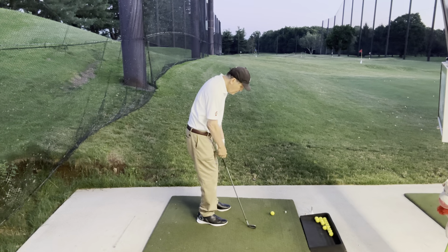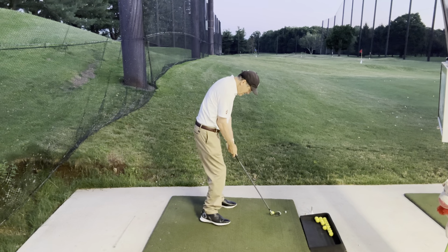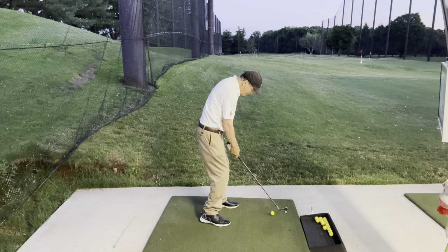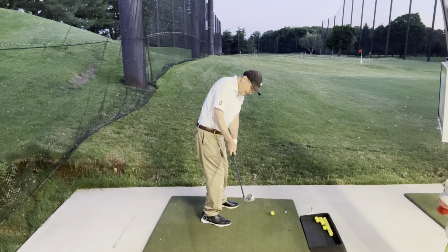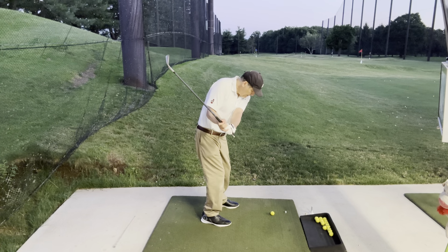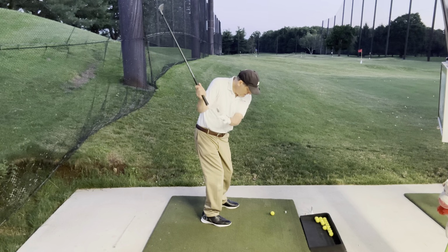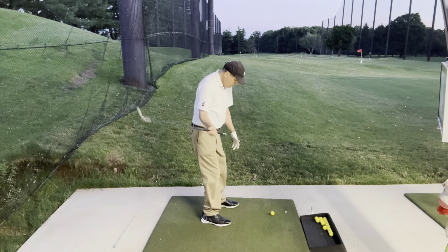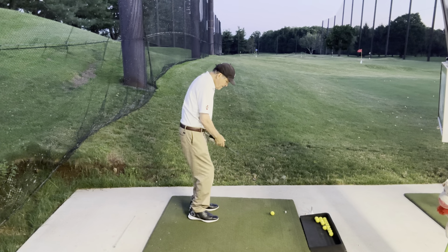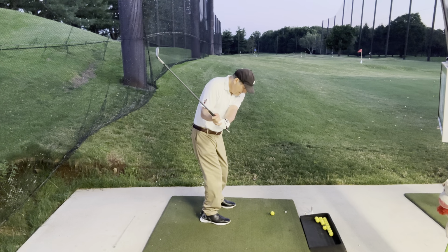So what do you do? Well, you take your wedge, you address the ball, you take it away, however you take it away. You might take it away like this, or if you want a little closer, you take it like this, but then all of a sudden you get it on plane. Once you get it on plane, keep it there. I don't care how far you go back. Keep it on plane, just like that. Keep it on plane, you won't have to worry.